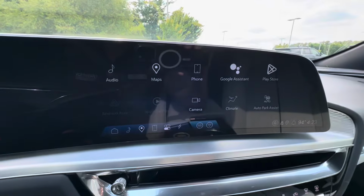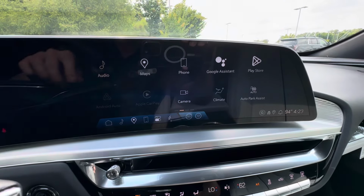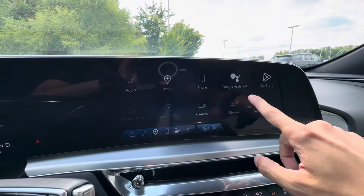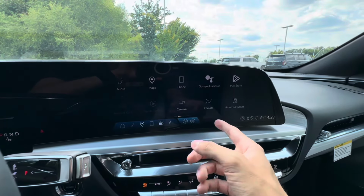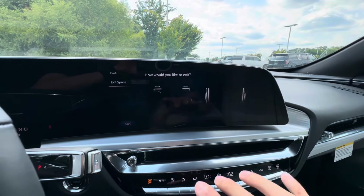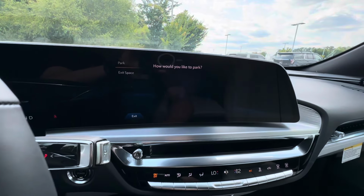Let's go ahead and talk about this big touchscreen. So we have our audio tab, which is AM, FM, Sirius XM radio, built-in Google Maps. We have our phone, Google Assistant, Google Play Store, Apple CarPlay, Android Auto, the cameras I just showed you, climate, and auto park assist. So this vehicle will park itself, and it'll also exit out of parking spaces for you if you choose to.